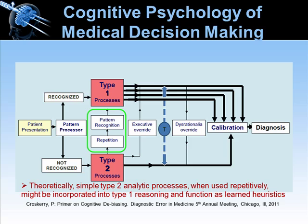And then finally, there's this concept that if one can take type 2 analytic processes, when used repetitively, they can be built into your pattern recognition and ultimately become type 1, a heuristic reflex process, if it's used enough. This is part of what education is about in training. When you see your first case of pneumonia, you may not recognize it, but when you see your 10th case, you're getting pretty good. And when you get to your 100th, boy, you really recognize those very quickly.